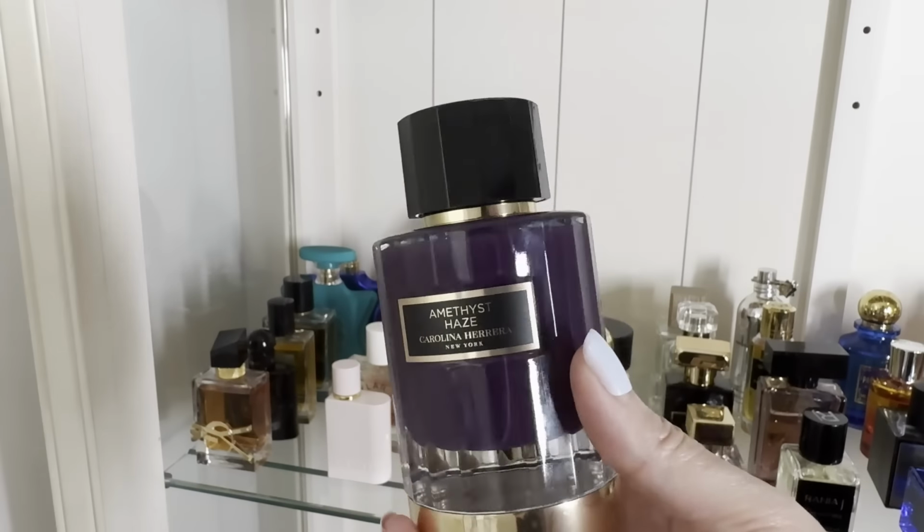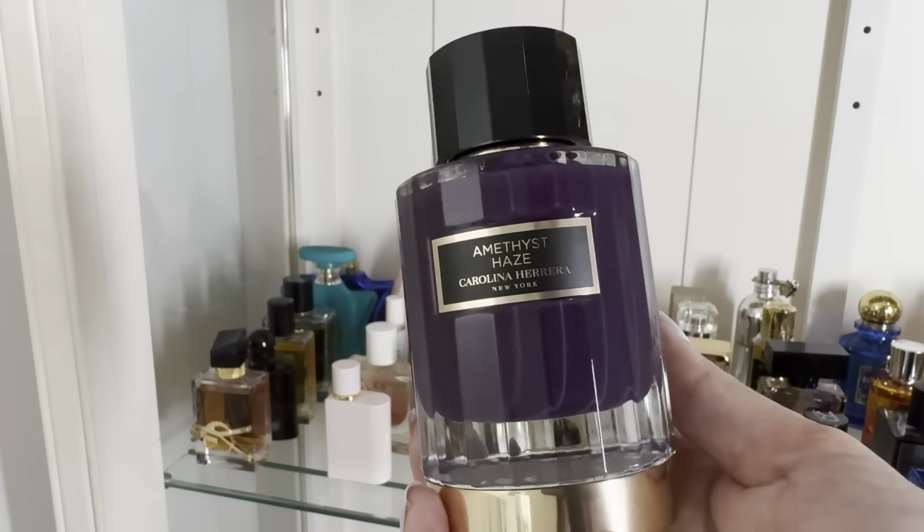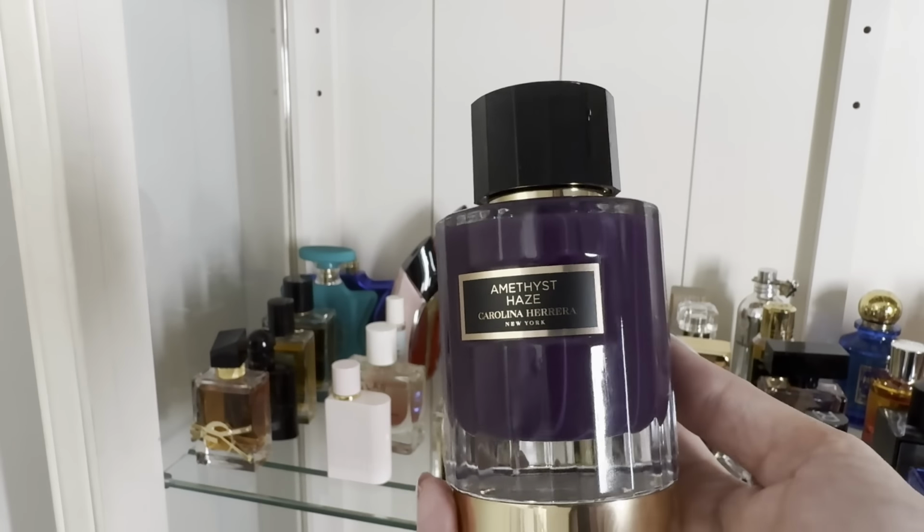Carolina Herrera, this is from the Confidential line, and this is Amethyst Haze. This is a shocking fragrance.